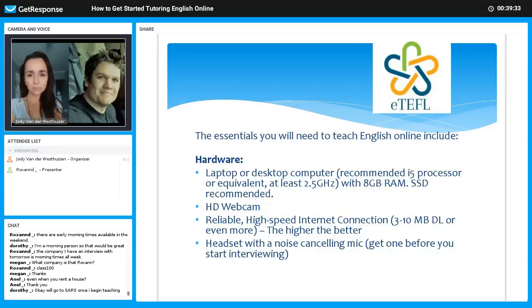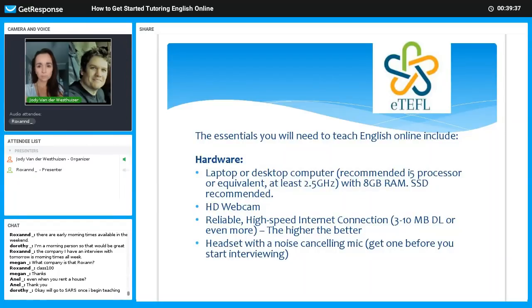All right. Yes, Roxanne, about your computer. You said you have a laptop receipt. What are the specs there? The specs are about the same. Should I go dig out the receipt? No, that's all right. It was definitely 8 gig of RAM. I bought it in October. And yeah, I haven't had any issues since.